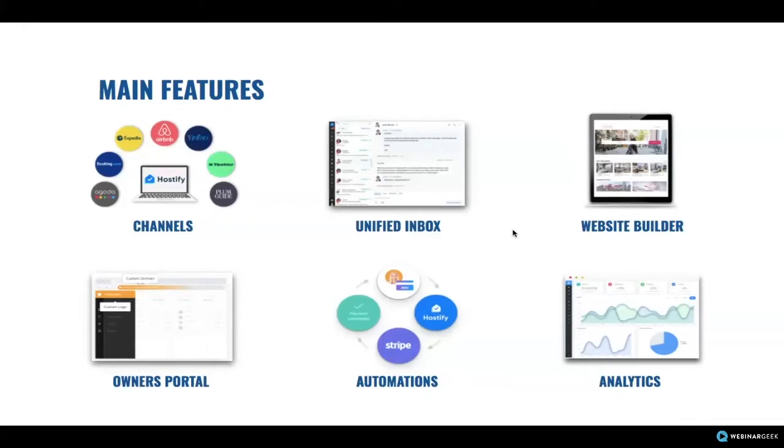We give as well the owner's portal, which is obviously to provide real information to all your owners in real time without having to explain every time that a new booking is coming. So they will be able to access and have clear data about how their properties are performing and how much is going to be the revenue at the end of the month.